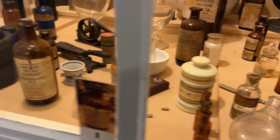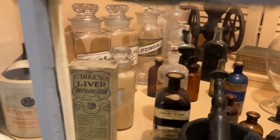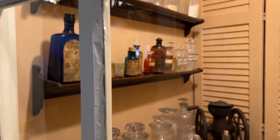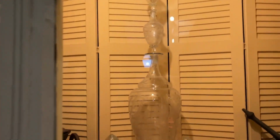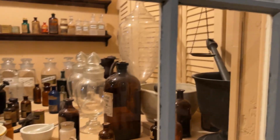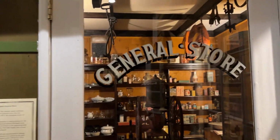Yep. Old-timey medicine. Old, hoax cures and stuff. Medicine man stuff. Wow, that's a big bottle. And you can get another view here. And then here's the general store.